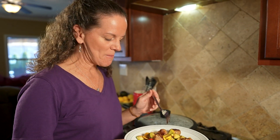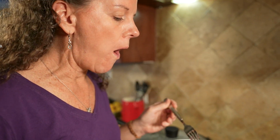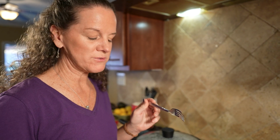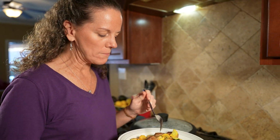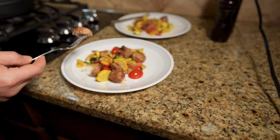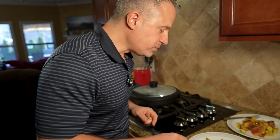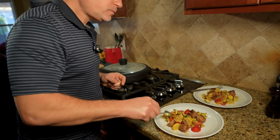The tomatoes are so sweet. Let me try this. It's really yummy. What do you think? Delicious. Let's eat. The lemon and the caper and the garlic, they just all blend together and it's a creamy sauce. Delicious.